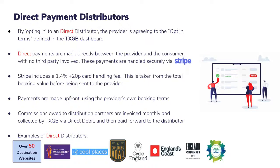So actually, from your perspective, there's no effort involved in paying commissions on to those various distributors, and we hope that in time you'll be able to use Txgb to access many distribution channels, but not actually have to worry about any overhead in managing the administration of those through that quite clean booking and payment flow.